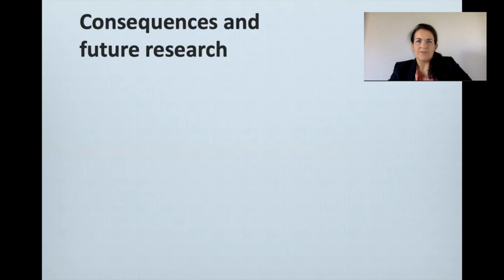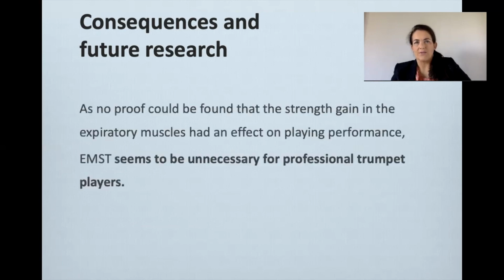So all 4 participants showed a higher MEP and therefore increased strength in their expiratory muscles after the training. They were not able to use this strength gain to enhance their playing. So the effect of EMST on playing performance does not seem to surpass the effect of practicing alone. Therefore, recommendations for EMST have to be seen critically, at least for a population of professional male trumpet players with a well-trained respiratory system.